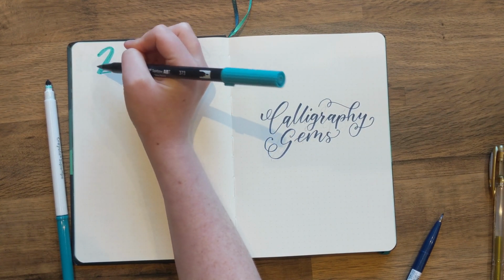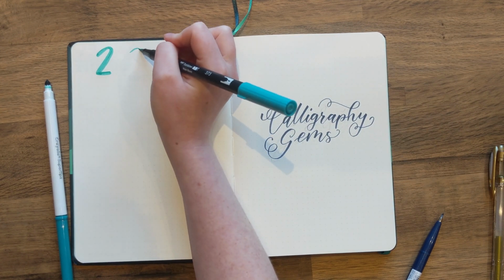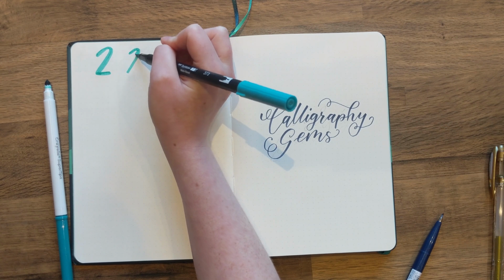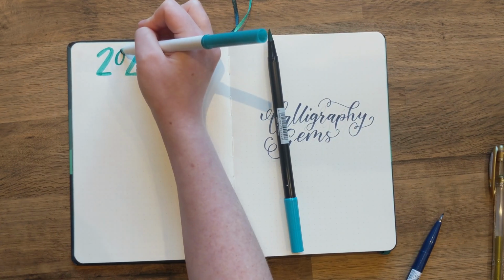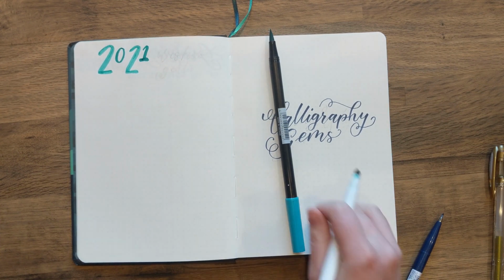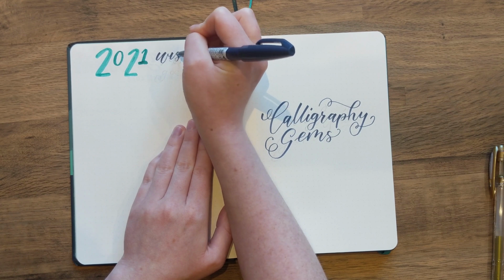I've written calligraphy gems in the centre because I intend for this to be more of a mind map structure, so I can have a branch that's for YouTube, a branch that's for teaching calligraphy, etc, etc. I decided against adding any embellishments to this page, as obviously if I'm creating a mind map I want as much free space as possible.